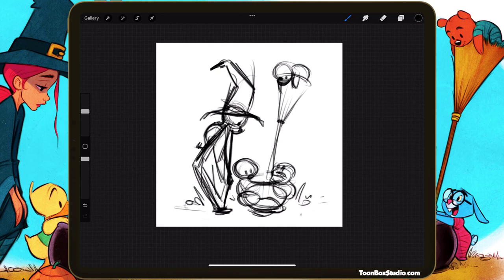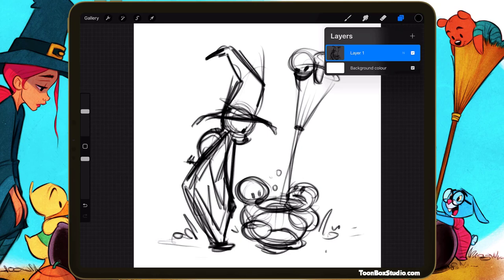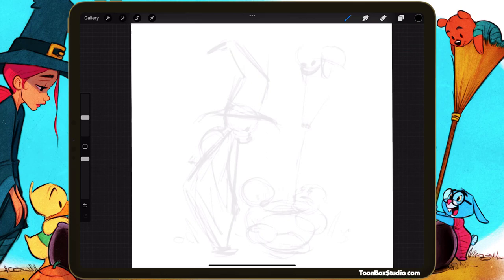I'll get into the storyline a little bit later on. Right now, I just want to quickly sketch around and scribble this composition. Now that I'm done, I'm going to lower the opacity, make a new layer, and dive in and add some facial features and details, just to get some visual clarity.